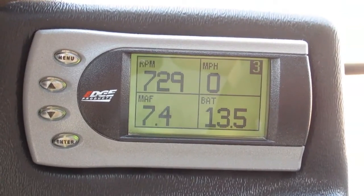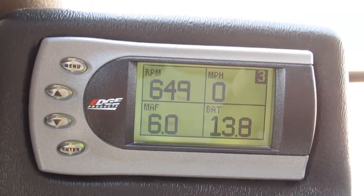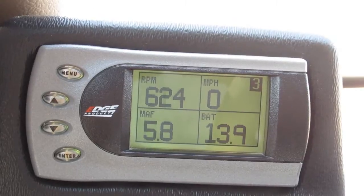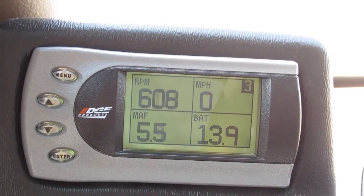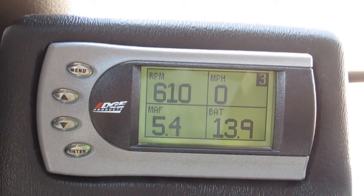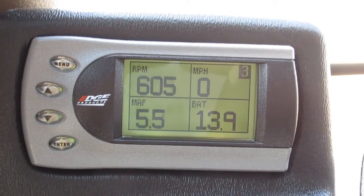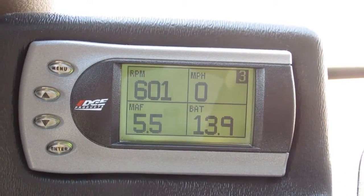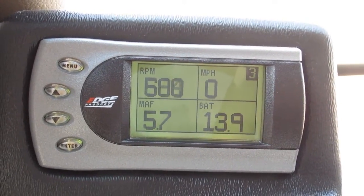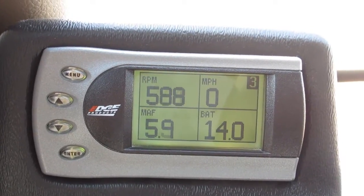This is the programmer running. Of course, I'm not moving, but it is set on performance mode, which is the number 3 up in the right hand corner. You can adjust this in so many ways, and it actually has a 0 to 60, kind of like a drag strip, and a quarter mile, whatever you could play with. It's a neat, awesome little programmer. Running it at the performance mode, which is the 3, it requires premium fuel. So I've ran nothing but premium fuel through this truck.